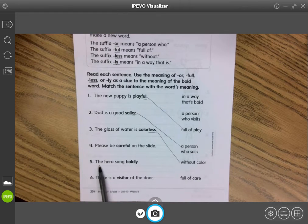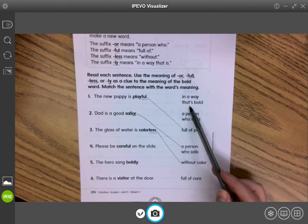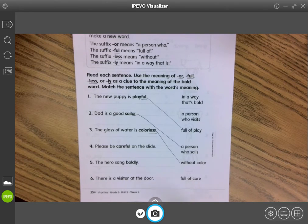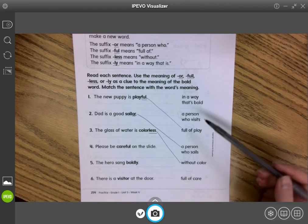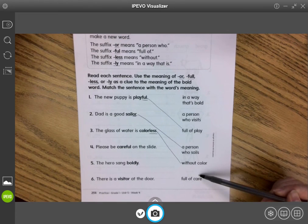Number 5, the hero sang boldly. What does boldly mean? In a way that's bold, a person who visits, full of care. Number 6, there is a visitor at the door. What does visitor mean? Look at the suffix. In a way that's bold, a person who visits, or full of care.